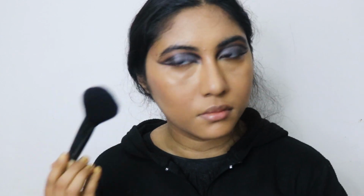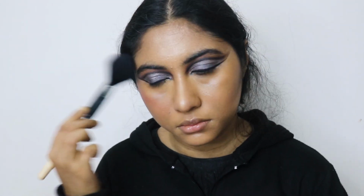You can use the powder brush for your blush as well. You don't need 10,000 brushes as a beginner. Also, just keep a tissue paper with you and wipe the color before using it.